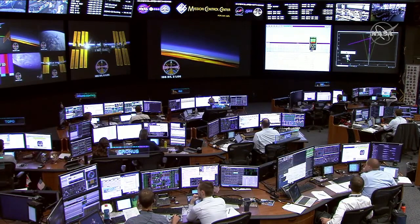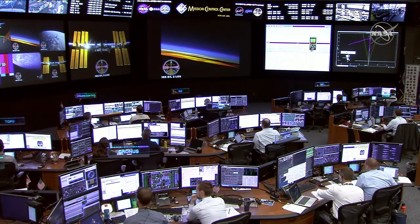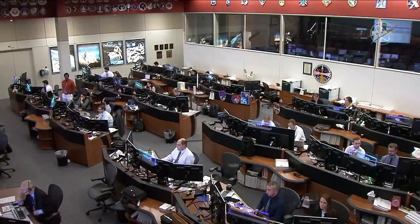Hey, Megan, just for your awareness, we are waiting on ground. Station on the Big Loop, procedure review complete, and the ISS crew is ready for docking. Copy. And we will be anticipating holding at waypoint 2 momentarily. For copies, we will expect to hold at waypoint 2.